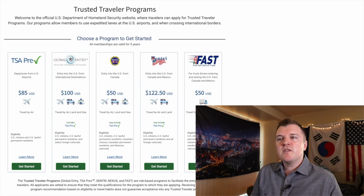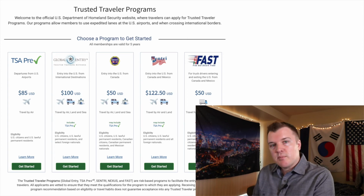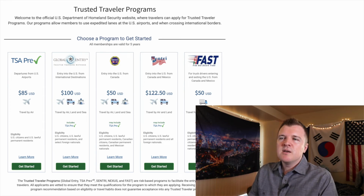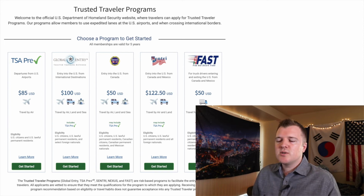And the application fee for Global Entry is $100, but it includes TSA Precheck. So it's an $85 value for TSA Precheck. So really like $15 additional to get Global Entry to go through customs a little bit faster than you would have if you didn't have it. And as far as Nexus, Sentri, and FAST, once again, various programs that just get you through borders and customs faster.